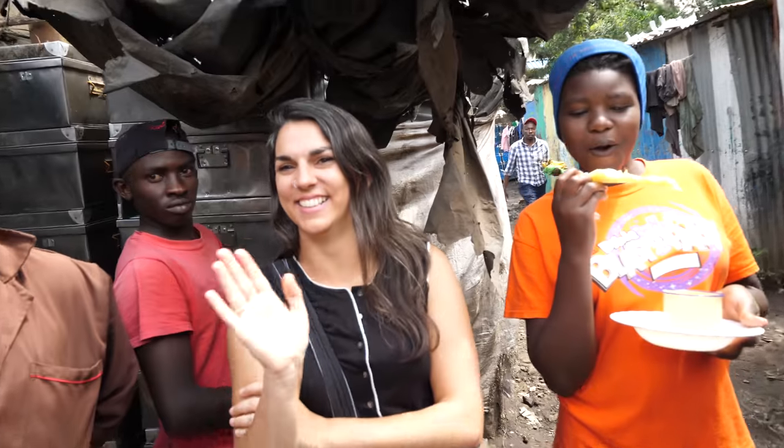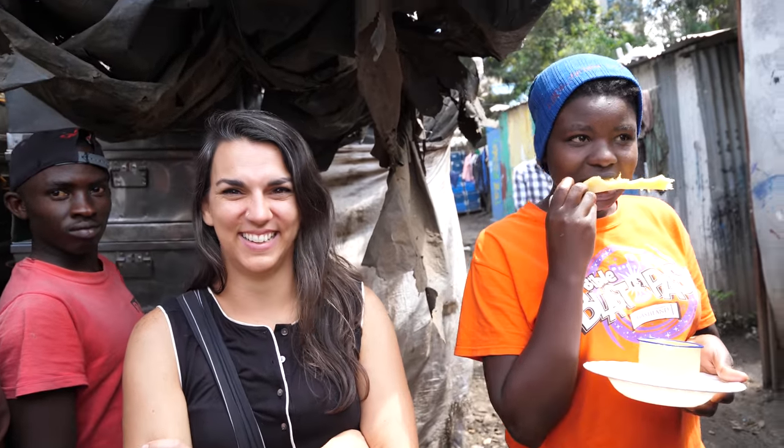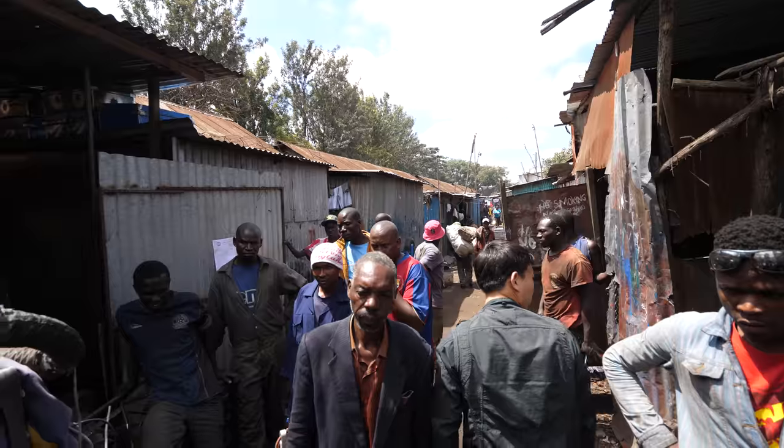My friend Joelle is here. We also went to school together, and she's joining us for the Nyama Choma tour. But yeah, we're gonna walk around the market a little while first and explore.